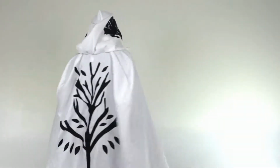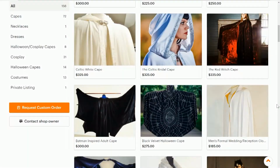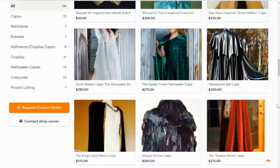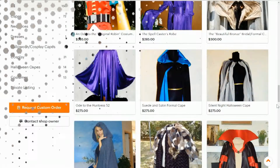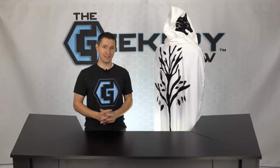You'll definitely stand out from the crowd at conventions, costume parties, and even at a wedding party. They have signature apparel pieces expertly crafted to suit the needs of any occasion. We do have one more cloak from Wishmaster's Capes and Costumes this season, so stay tuned.